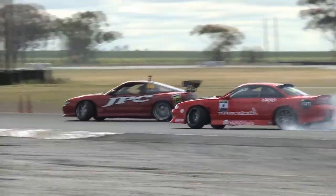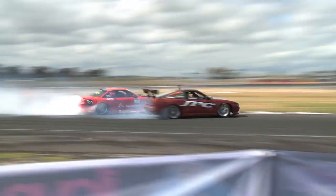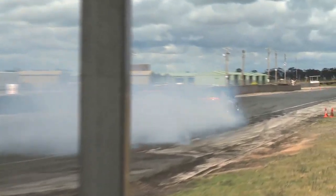What happens on the transition? Needs to push up on the inside there. He's starting to get there, but not quite all the way. I'll tell you what, this is going to come down to the most minute details. Who will take the win?